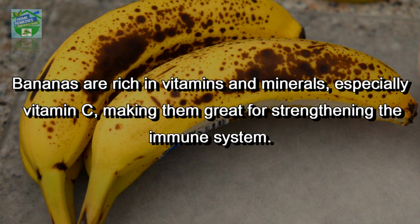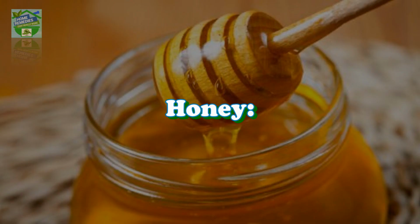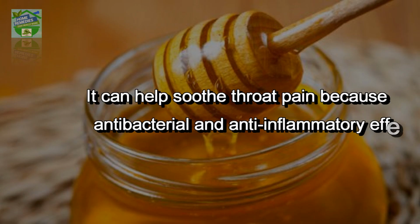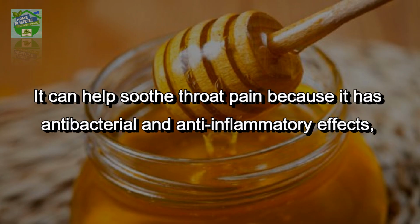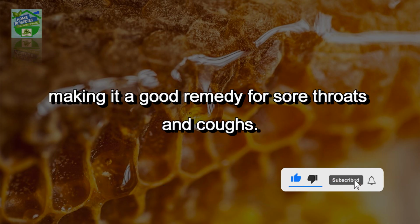Banana. Bananas are rich in vitamins and minerals, especially vitamin C, making them great for strengthening the immune system. They also help soothe and ease throat pain. Honey. Honey is known for its healing benefits. It can help soothe throat pain because it has antibacterial and anti-inflammatory effects, making it a good remedy for sore throats and coughs.